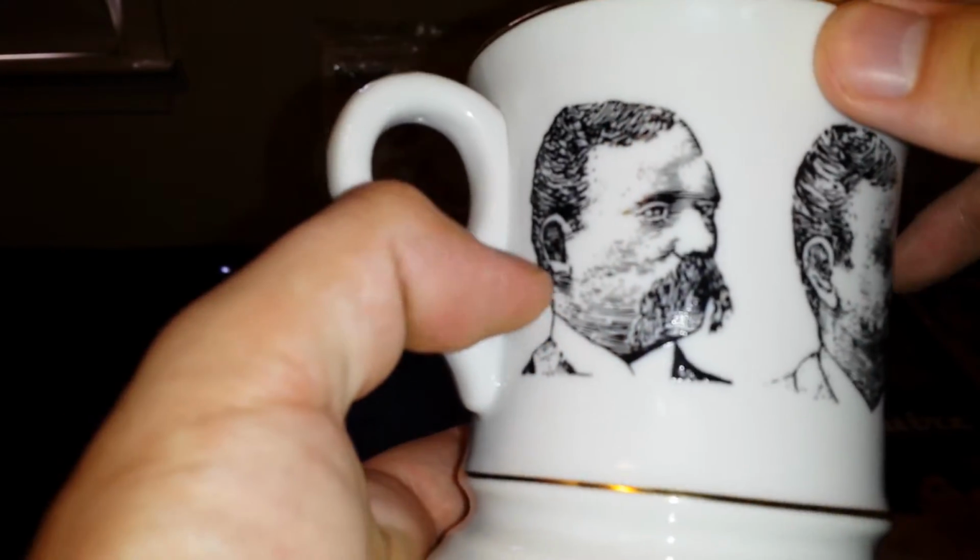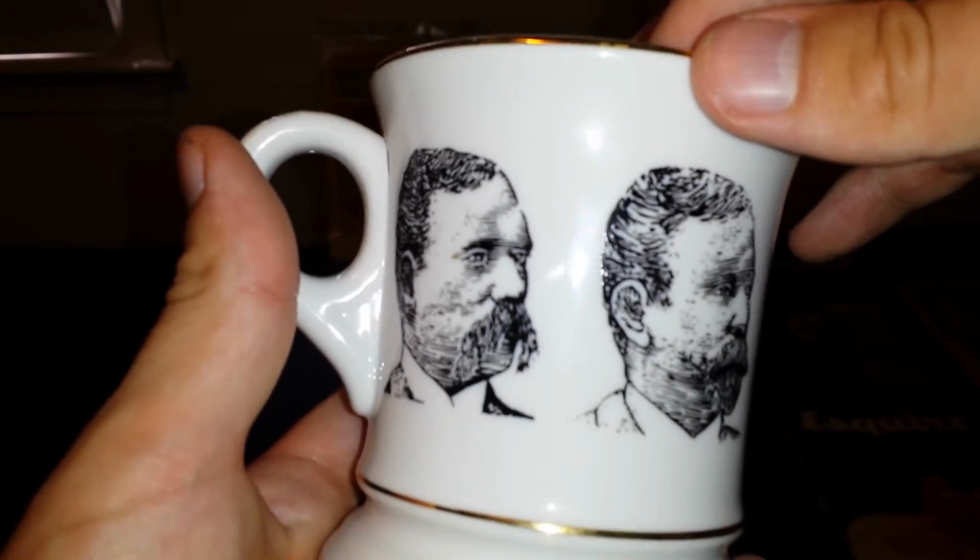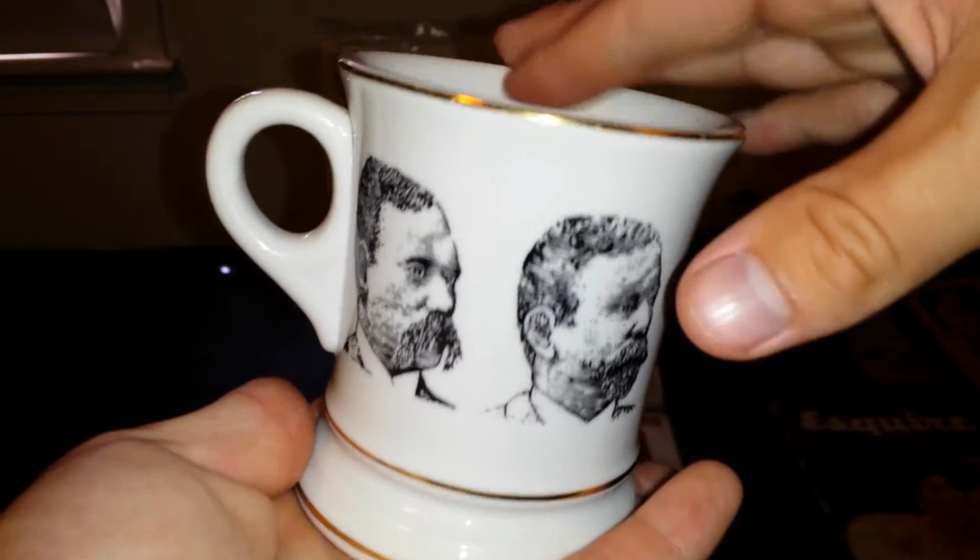It's not cracked or anything. The graphics on it are fantastic. Probably going to list that for $16.99 or best offer. I think someone will buy that and put it in their collection.